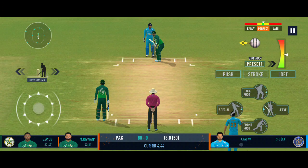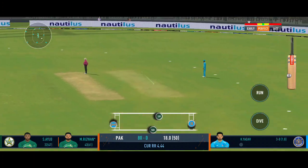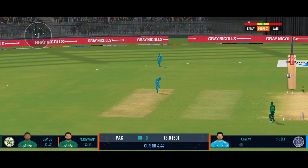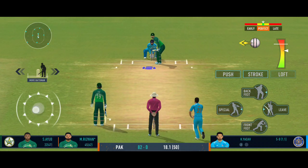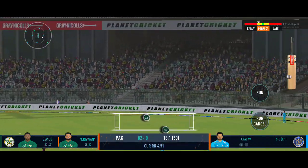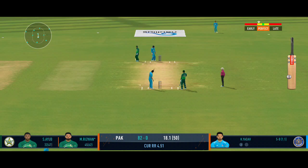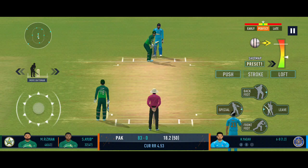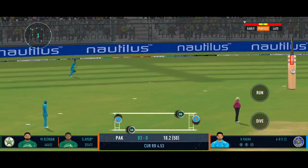Poor running between the wickets. Really poor. Good shot for a single. Good backing up by the fielder. Shows how involved he is in the game. That's high in the air. Turned away for a single. I tell you what, he uses the crease well to play the spinners. Very good running between the wickets.